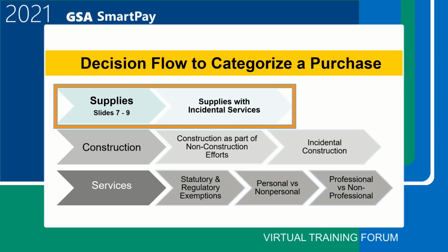However, we are not experts in every agency's procurement rules, so we will always recommend that you check with your own contracting experts and counsel for additional guidance. The general decision flow on this slide, along with a series of yes and no questions we will review in upcoming slides, can be used to provide guidance and assistance to cardholders.